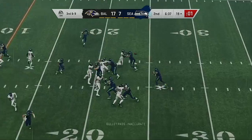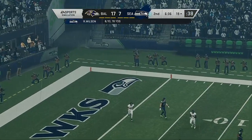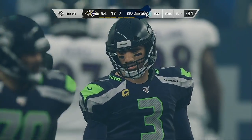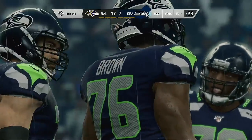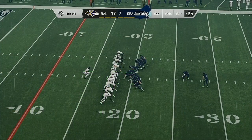They snap it at 1. Now Wilson. And that will be incomplete. Boy, you will not see a quarterback of his caliber miss on one like that very often. I mean, there it is, wide open, got the shot, and he misfires. We talk about, boy, he'll want that one back all the time. He definitely wants that one back.